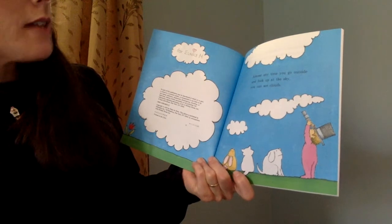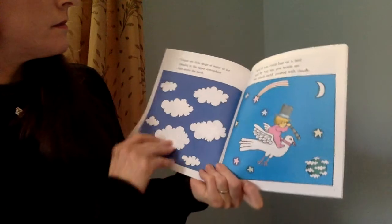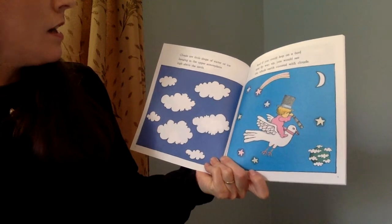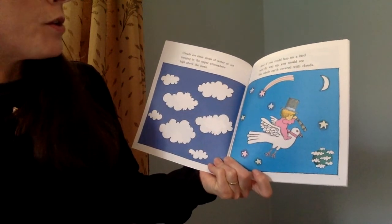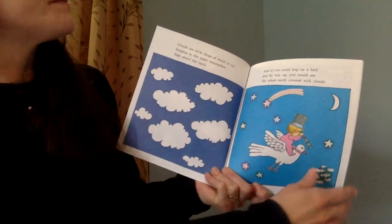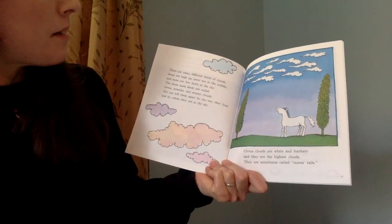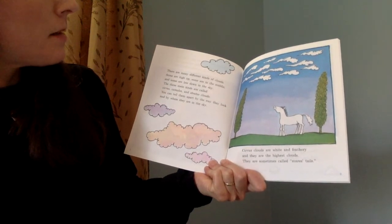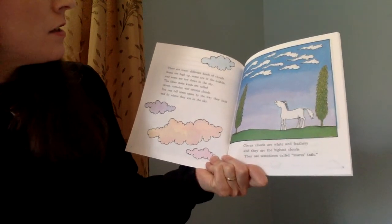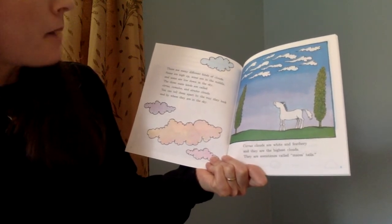Almost any time you go outside and look up at the sky, you can see clouds. Clouds are little drops of water or ice hanging in the upper atmosphere, high above the earth. And if you could hop on a bird and fly way up, you would see the whole earth covered with clouds. There are many different kinds of clouds. Some are high up, some are in the middle, and some are low down in the sky. The three main kinds are called cirrus, cumulus, and stratus clouds. You can tell them apart by the way they look and by where they are in the sky.